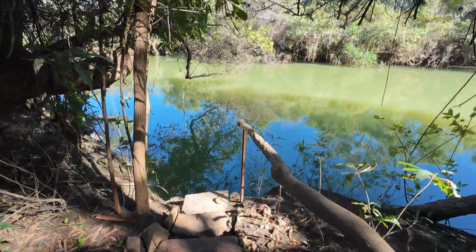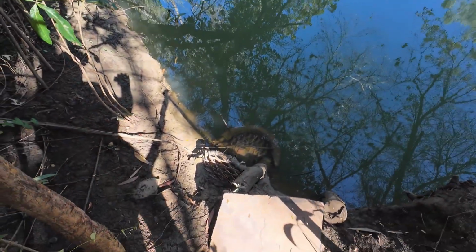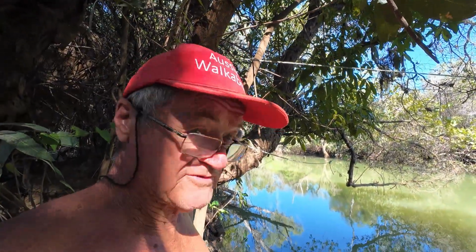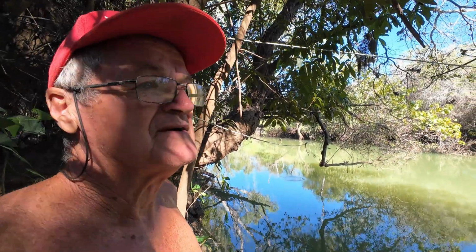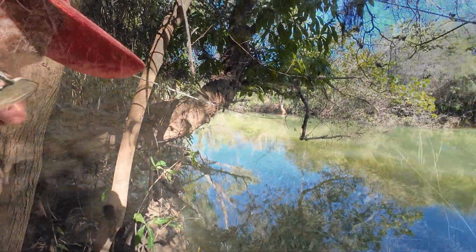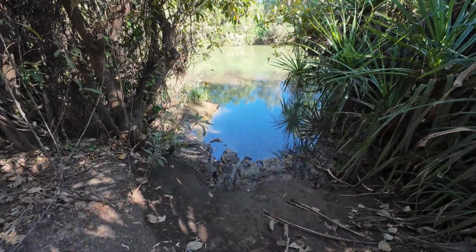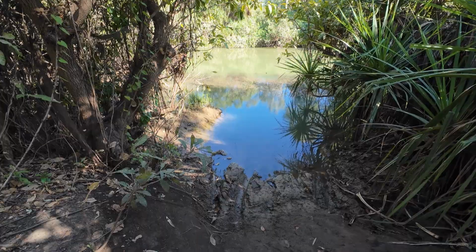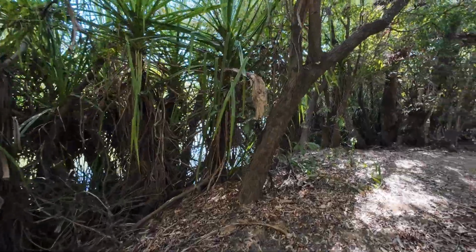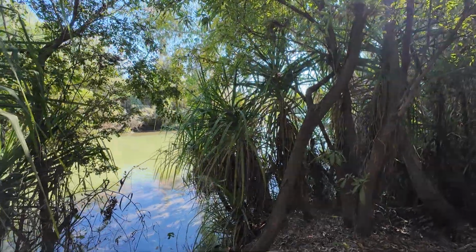I don't know where you put your boat in though. Even got to step under the water. Not sure if this is Mountain Creek or the Roper River, because the join is right here somewhere. I'm guessing this is what they use for a boat ramp. Okay, this is actually Mountain Creek there. If we walk around here a little, you can see that it opens up, and that's Roper River out there.